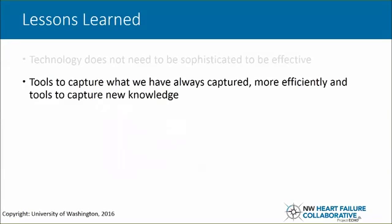So with the new technologies that we have, a lot of opportunities to capture what we already have captured more efficiently. For example, blood pressure or weight are things in the past that we had also measured, but we had to rely on the nurse visiting at home to have those assessments. And now we can ask people to measure what we always measure more efficiently, more frequently on their own. But the technologies have also allowed us now to capture new knowledge and data that we were not capturing before. And with these opportunities come new challenges as to how can we make most use of these new types of data.